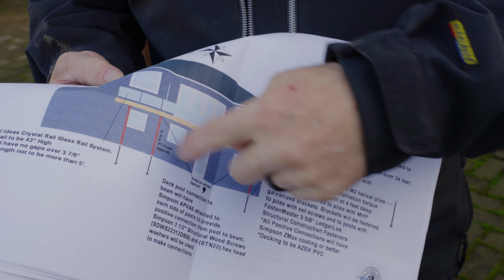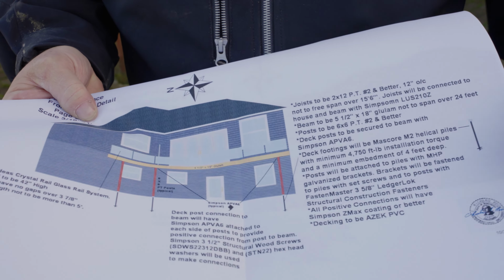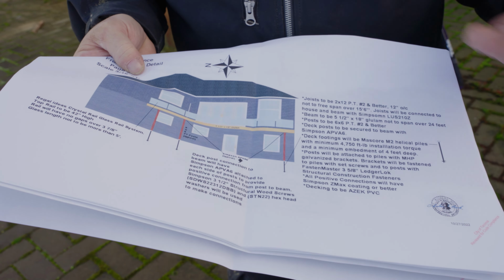There's our 6x6 posts. There's that 24-foot span right here that you can kind of see. And our positive connection from post to beam is right here, showing all this stuff. And then we talk a little bit about our rail system and how that works.